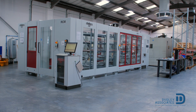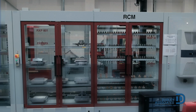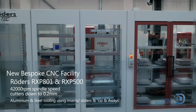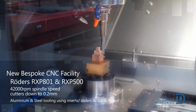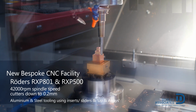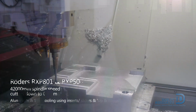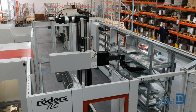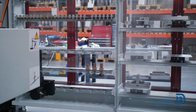We now have a new bespoke CNC facility. The recent acquisition of Aroda's RXP 801 will work alongside the existing 500, utilising automated robotics providing 24/7 machining. As a result of this investment, our lead times for tooling have reduced significantly.